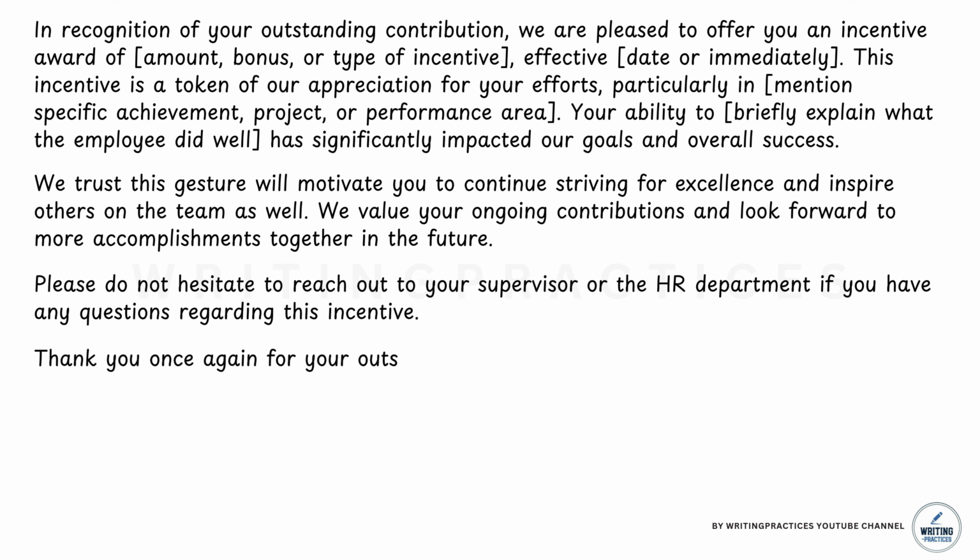Once again, before signing off, take a moment to thank the employee again. This reinforces the tone of appreciation. Thank you once again for your outstanding performance. It's a short line, but it carries weight. A direct, heartfelt thank you reminds the employee that their efforts are genuinely valued. It leaves the reader with a positive impression and closes the body of the letter on a high note.